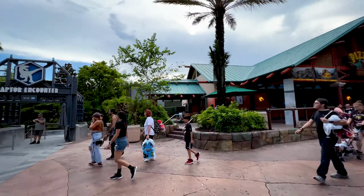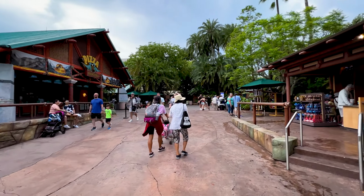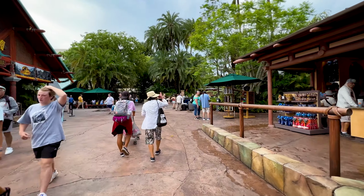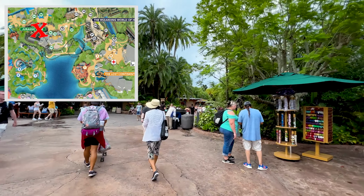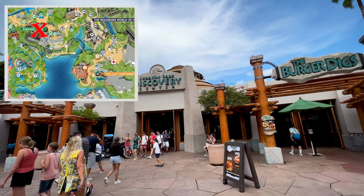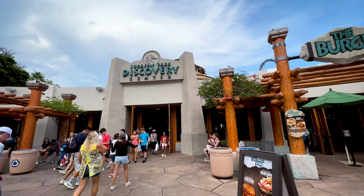Now coming from Kong, we're gonna keep on walking because we're gonna get to one of the food locations, which is actually a good photo op spot inside the food location. What we're gonna go into is the Burger Digs, which is shared with Jurassic Park Discovery Center.